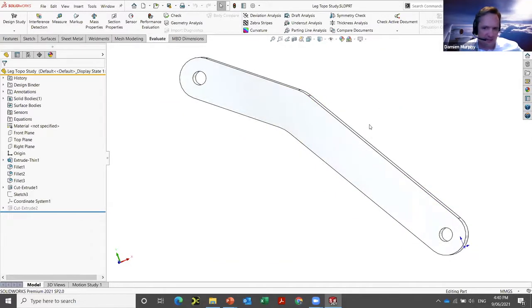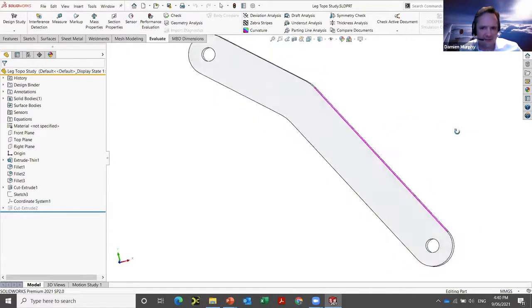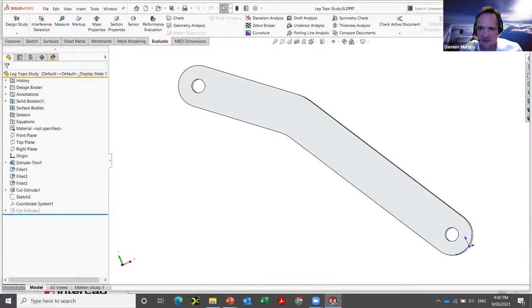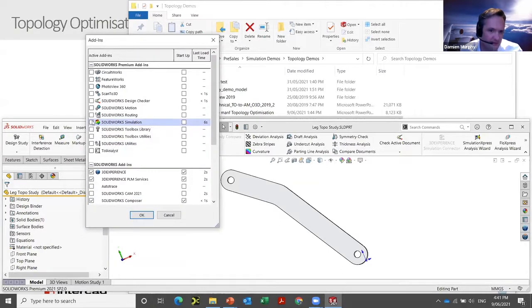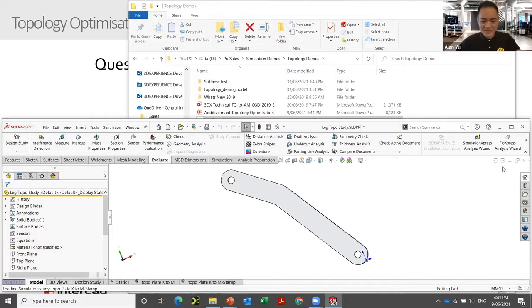So I'll go through the first example. Like I said, this is a leg from a structure, like a landing leg, very simple, made from plate. The goal is to reduce our weight, maintain most of our stiffness, and not increase our stress too much. I just need to turn on my simulation add-ons because they're not turned on. You can see my screen though, can't you, Alan? Yes, no problem. Excellent.